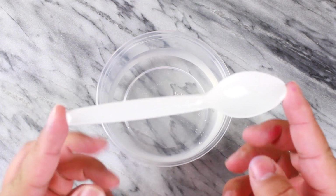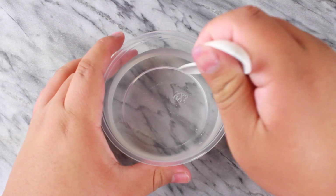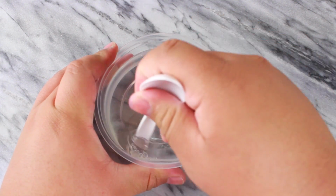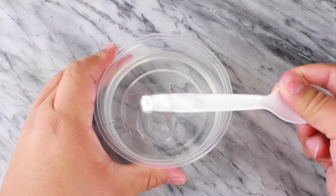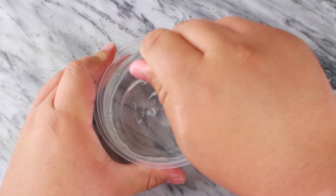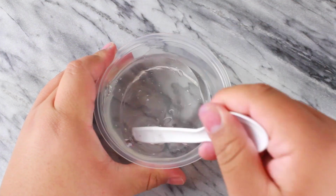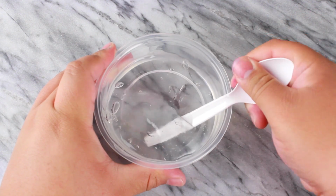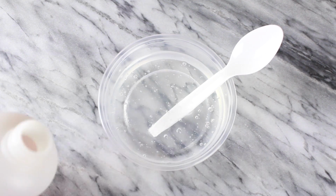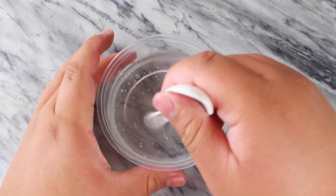You just add it in a little bit at a time, stirring after every single time that you add it in until your slime starts to be less sticky. I'm using this plastic spoon here because it's a lot easier for cleanup. You just throw it away when you're done. A little goes a long way with the magical liquid. It is exactly why they called it magical liquid, because it works like magic. You see how slimy this is, and I only added just a little drop of the magical liquid. It's amazing. I'm just gonna go ahead and keep adding a little bit more of this magical liquid until it is fully activated.